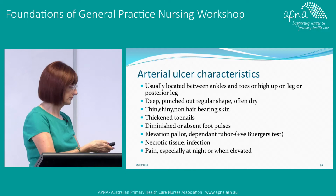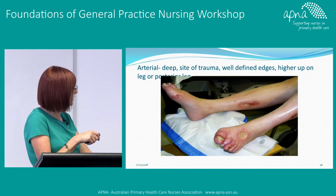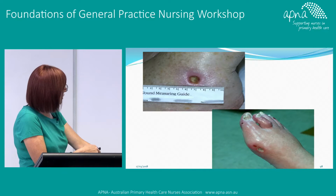So classic arterial ulcers here. Deep, punched out, rotting toenails, dependent rubor, thin, shiny, non-hair-bearing skin, over bony prominences containing necrotic tissue. More necrosis and over bony prominences. So classic.